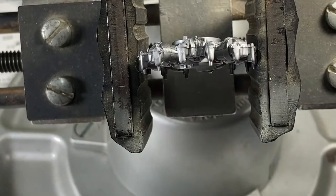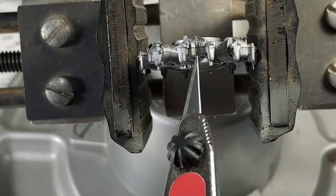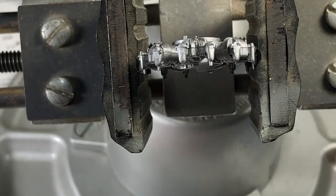So you can see right here where I let it roll back on itself. I got a little bit of a gum up there, but I'll just take care of that with the next one. So I'm going to run this through about three more times. I'm not going to make you watch it, but I'll show you the finished product next.